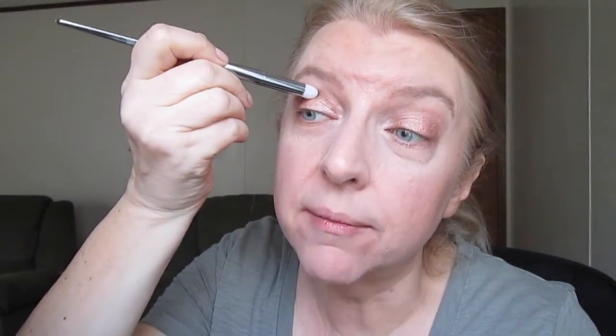And I'm going to very carefully place my brush in that color, because this is extremely pigmented and extremely dark. See that? So I'm going to very carefully start by placing that in the outer crease and just kind of dab it. I'm not going to really blend it just yet. I'm going to just dab it in that outside corner and work my way back.